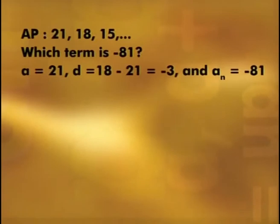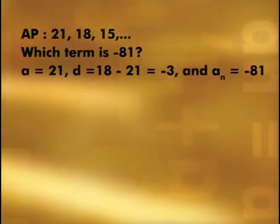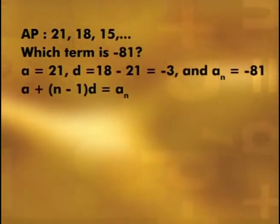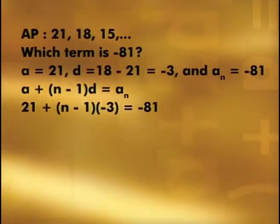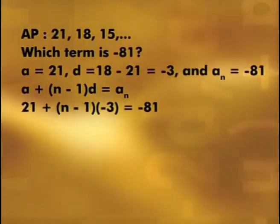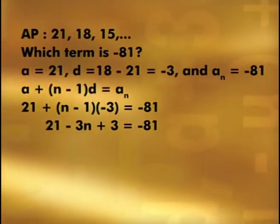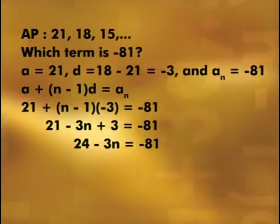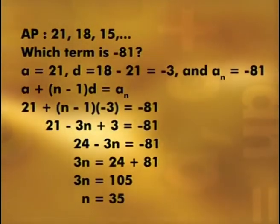So, what is A and D here? A is equal to 21, D is equal to 18 minus 21, and that is equal to minus 3, and as you know AN is equal to minus 81 here. Using A plus (N minus 1) into D is equal to AN, we get 21 plus (N minus 1) into minus 3 is equal to minus 81, and that is 21 minus 3N plus 3 is equal to minus 81. So, 24 minus 3N is equal to minus 81. 3N is equal to 105 and that makes N is equal to 35.